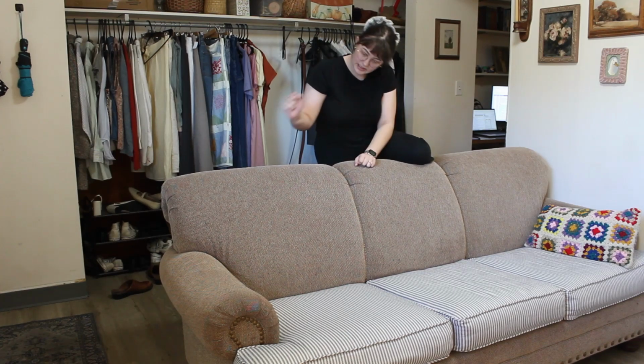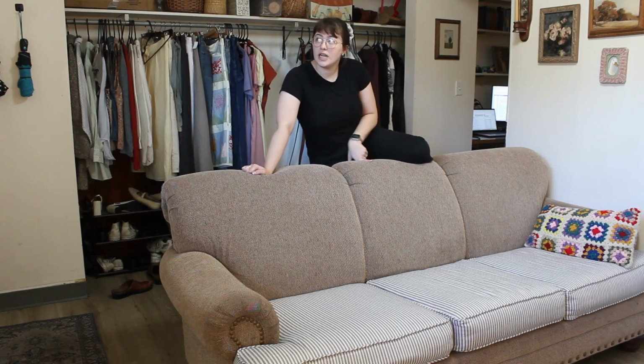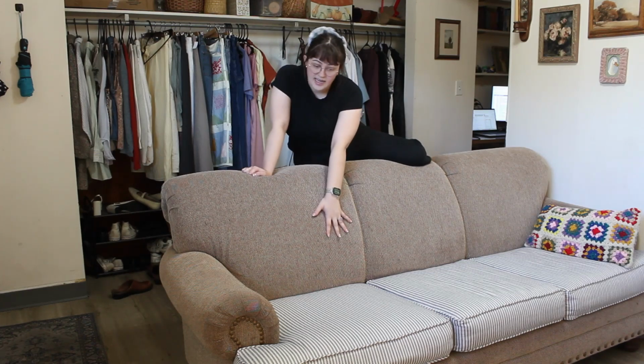So let's get started. I believe that I have left the hardest part of the couch for last, which has made it a little demotivating to get back started and to finish off this project, but it is time to get it done. I'm so sick of this couch being mismatched, so let's get started.